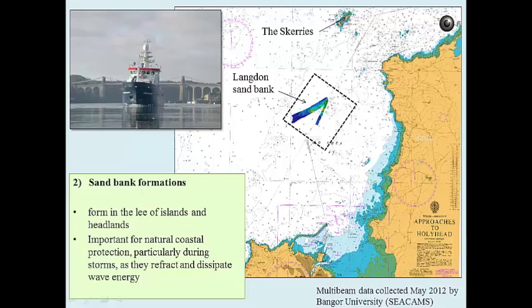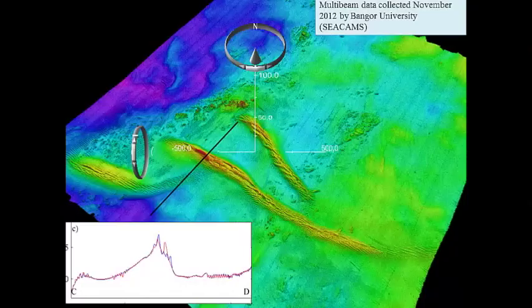So we then went back and did a larger survey of the sandbank using multi-beam. Lovely data showing all the wave-driven and tide-driven ripples on the sandbanks. And there's a comparison of the two different surveys that were 6 months apart, showing some natural variability. So our aim then is to try and use the model to further quantify this variability.